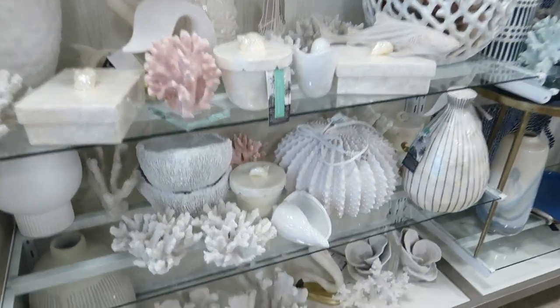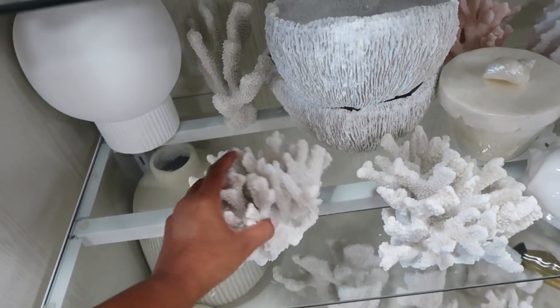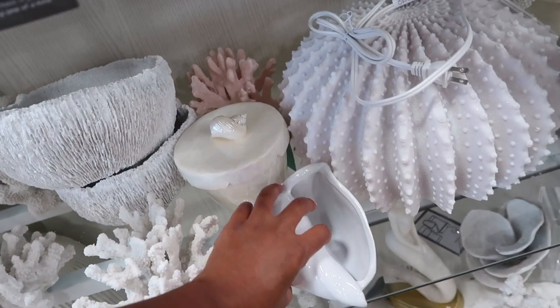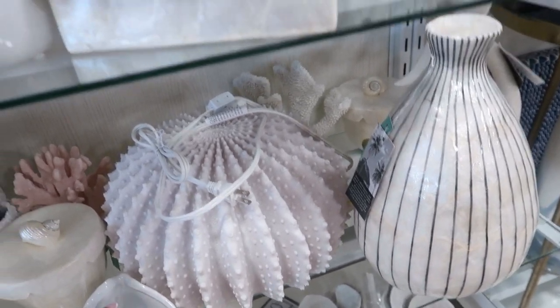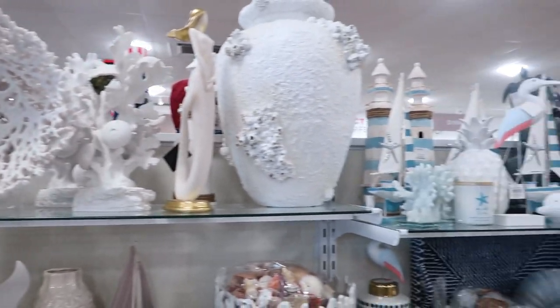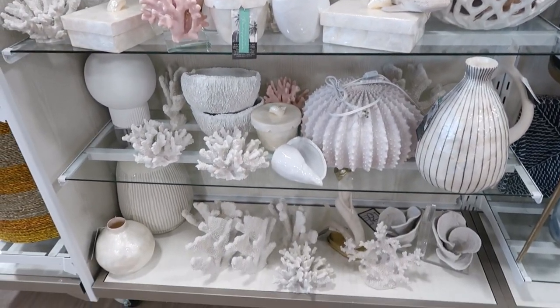Here and just show you guys some of the coral reefs. If you like to do a beach theme, they have a ton of these here. They're $19.99. Some of the seashells, you know, this is great to like transform either a guest bedroom or a bathroom if you want to do like a beachy vibe. I've always wanted to do that to one of my bathrooms.